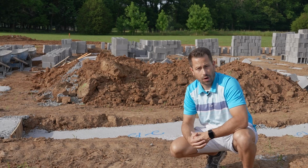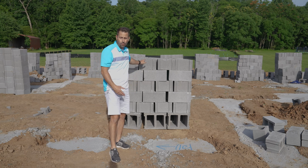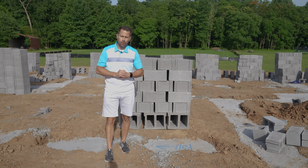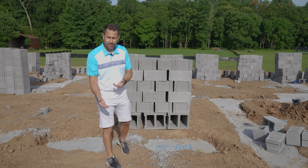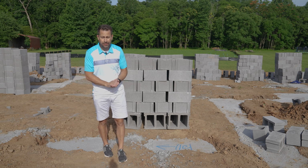All right guys, so the next step in the process of this home is going to be to build up the foundation walls using these concrete blocks. This particular home is going to be built on a crawl space, so the front of the home will probably have about 24 to 36 inches of space, and then as you get to the very back of the home, it'll probably have 4 or 5 feet of space.